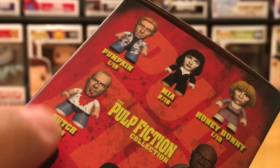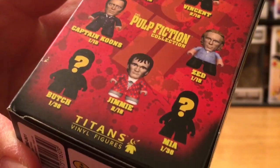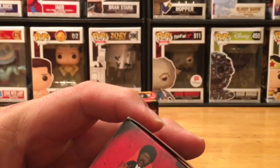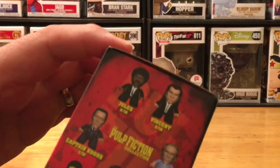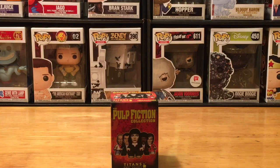So, okay, so Butch, I'm guessing the other one, it could be him with just a clean white shirt. He could maybe have an accessory. Maybe he's got the ninja sword or something like that. But I'm thinking, or samurai sword, I should say. I'm thinking maybe it's just a white shirt and jeans without the blood. It could be that. So who knows?